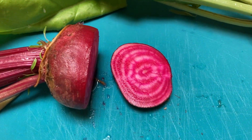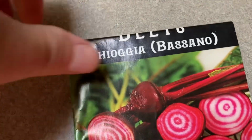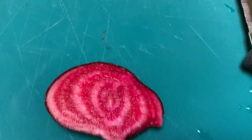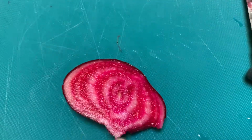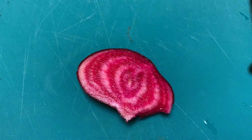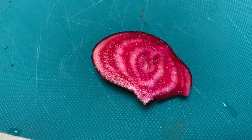All right, you guys, back in the house. Look at how gorgeous that is. And that's what this is. I cannot pronounce that, but it's that candy cane or peppermint looking beet. And here I've taken the skin away on this part of it. And I gotta tell you, this one tasted sweeter to me raw than this one did. So that's cool because that's gonna look beautiful in a salad.